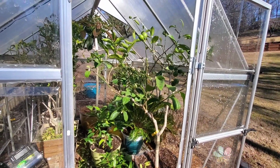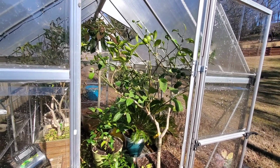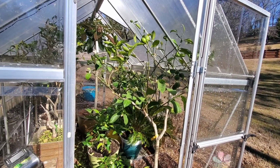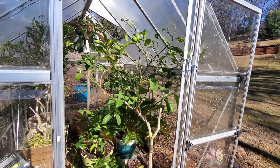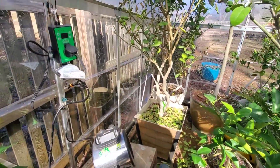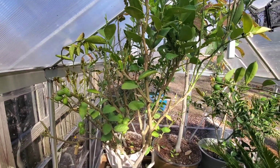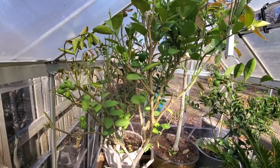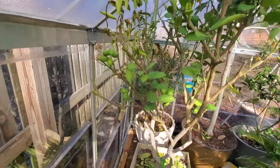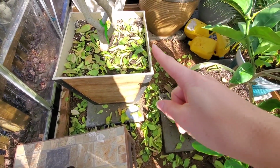Okay, I feel like it looks like carnage happened in here. I'm trying to stay away from the bees because the bees have found my lemon tree that is blooming, but I'm going to go inside and show you without getting stung. Look at my lime. It's so sad. See, this is my key lime. Look at the carnage. Look at all the leaves.